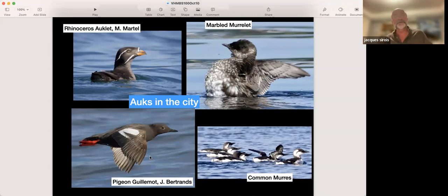So what kind of birds are we talking about? My favorite birds in the bird sanctuary are the auks, or the alcids. All of those have been photographed around. This is right outside of Victoria Harbour, thanks to Manuel Martel for his picture.